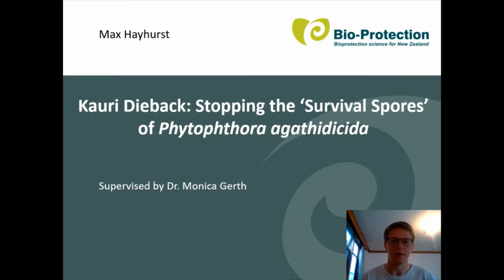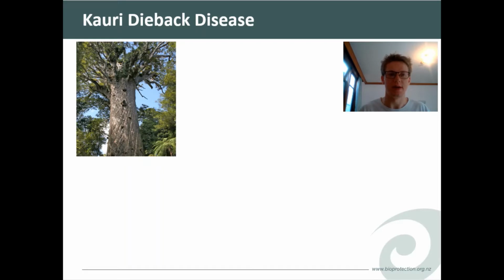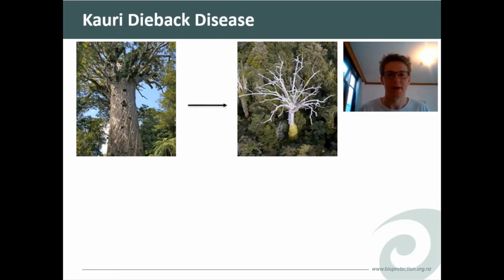I've been based at Victoria University of Wellington with my supervisor, Dr. Monica Gerth. Kauri are a taonga, or treasured species, currently under threat from Kauri dieback disease. There's no cure for Kauri dieback, and currently nearly all infected trees will die and end up looking a bit like this.